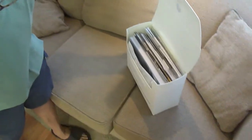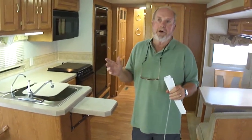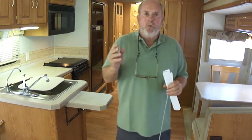Dan's pulling out here and showing you we have a full set of books and records. This is pretty unusual, but there's everything that came with this motorhome. 2003 Holiday Rambler Admiral. As usual, I will tell you that we don't buy motorhomes that have leaked. We don't buy motorhomes that have been lived in because they get so bedraggled. We don't buy motorhomes that have been smoked in if we can smell it.